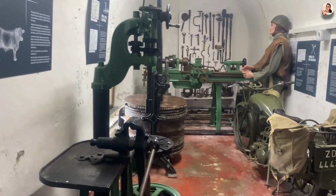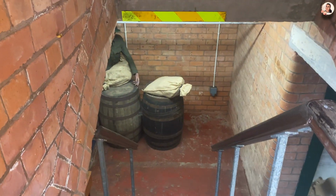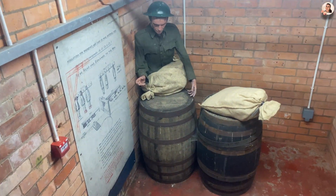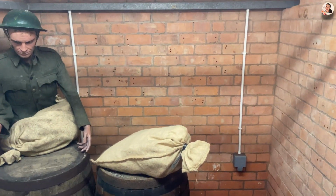Inside the fort, you can really feel the history. These old bunkers and buildings give you a sense of what life was like for the soldiers stationed here. The museum has some fantastic exhibits including artifacts, photographs, and even old weaponry.